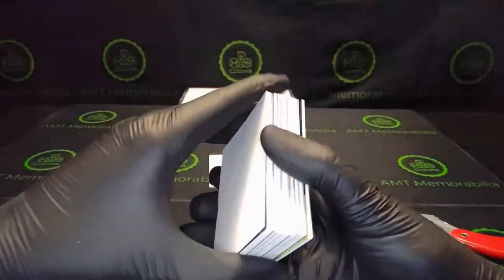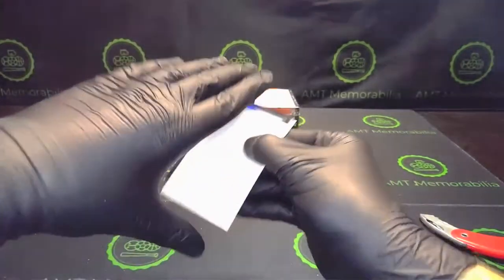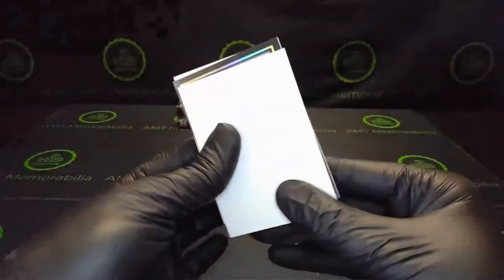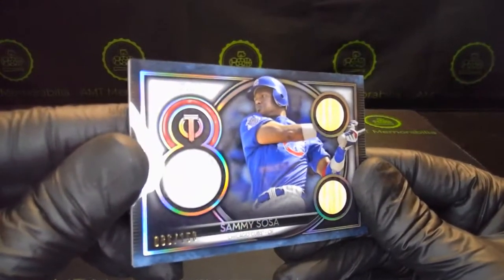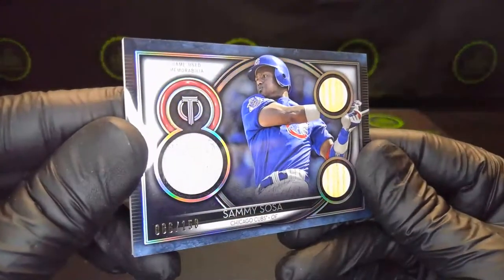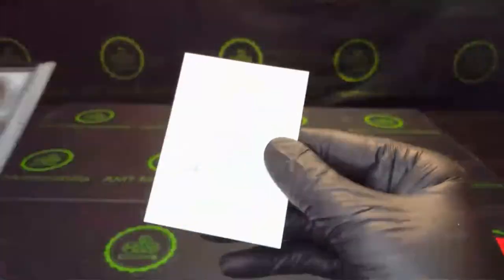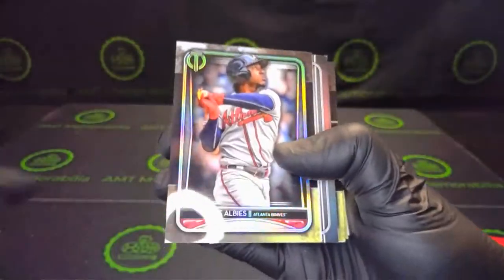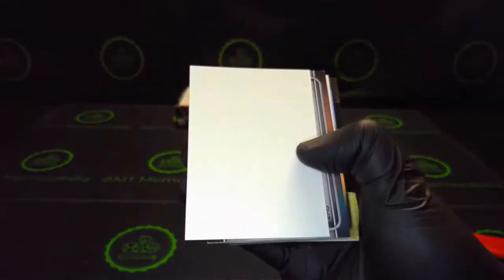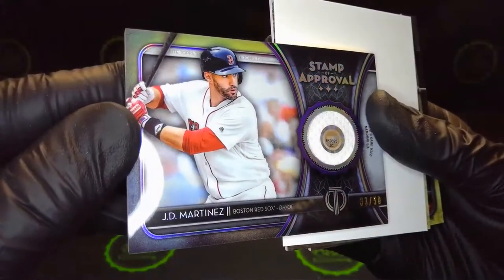Got something here backwards. What can it be? Well, there's a backwards. That's numbered to 150, so just a jersey. Jersey bat. 86 out of 150, Sammy Sosa. Hank Aaron. Ozzie Albies, another backwards hit. Stamp of approval, jersey 33 out of 50, J.D. Martinez.